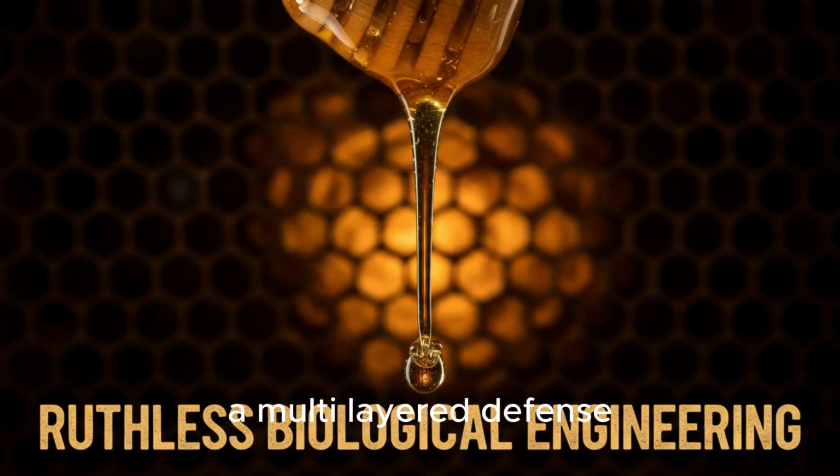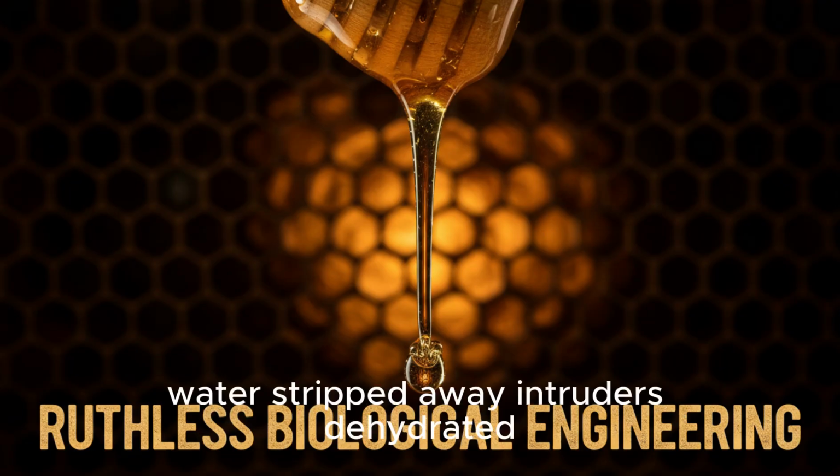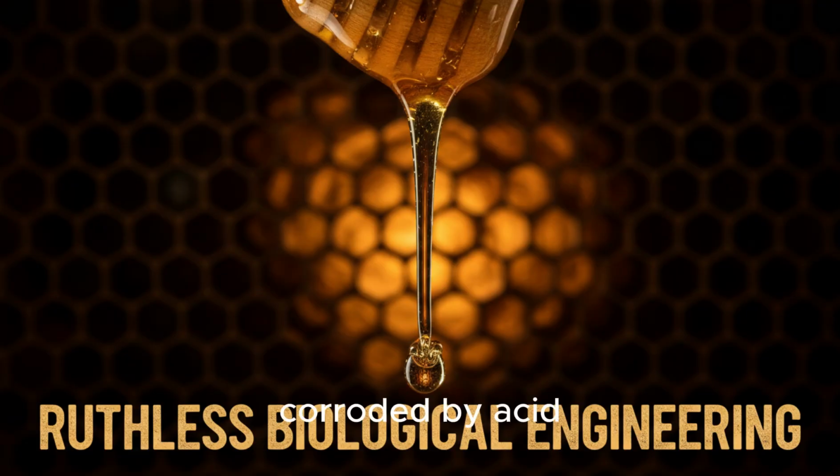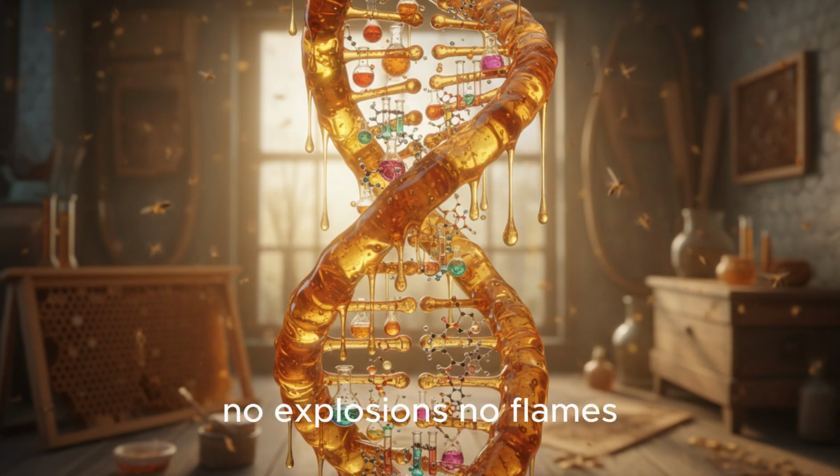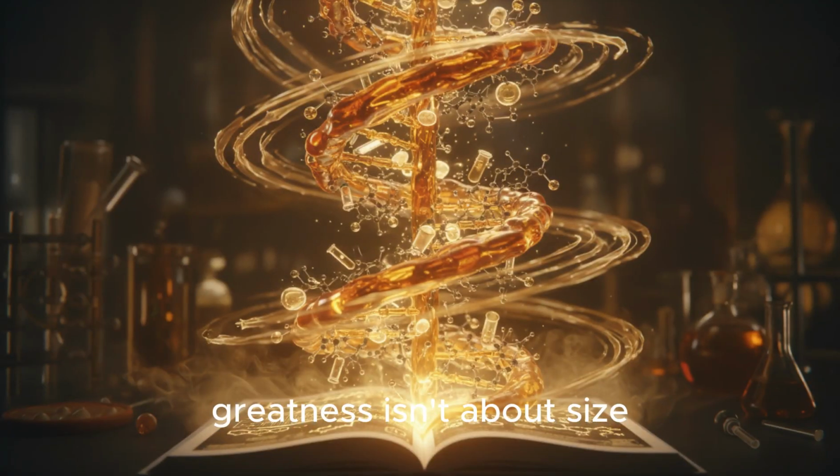A multi-layered defense. Molecules cut into smaller forms. Water stripped away. Intruders dehydrated. Corroded by acid. And finally sterilized by peroxide. No explosions. No flames. Just cold, precise design. Greatness isn't about size. It's about the density of design.